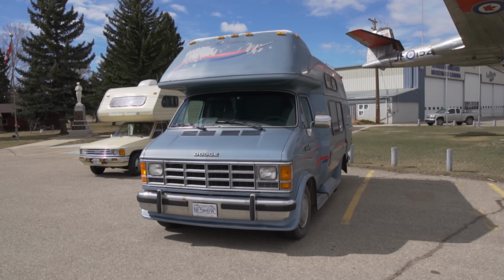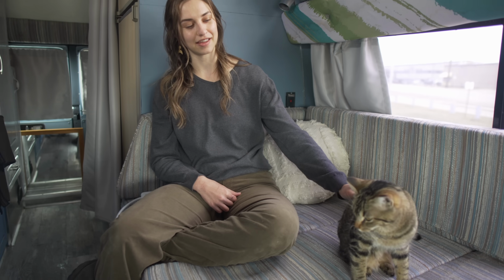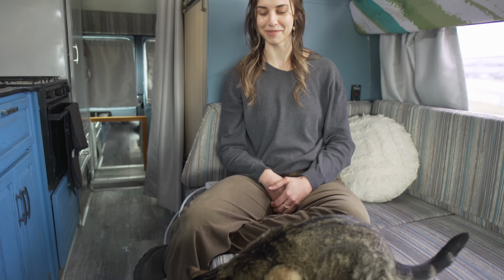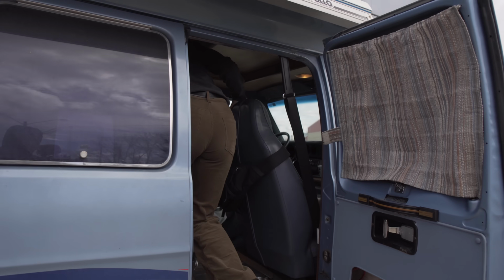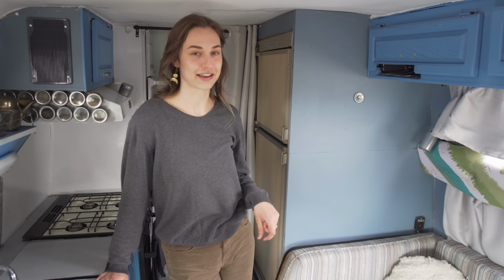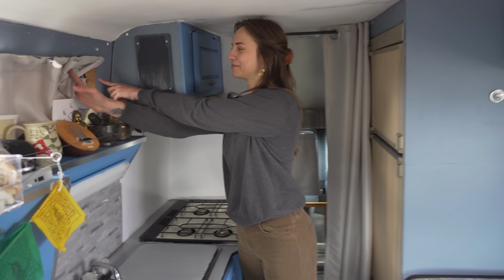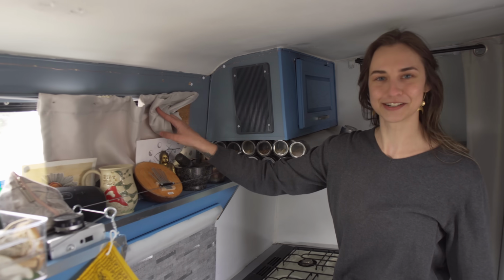Hi, my name is Sarah and I live in this 1990 Dodge Islander van. Her name is Azura and this is my kitty cat Bodhi that travels around with me. I've lived in my van for 2 years now. I have not done anything to it, which is kind of driving me crazy. Whoever painted it blue in here really did not do it with too much attention to detail.